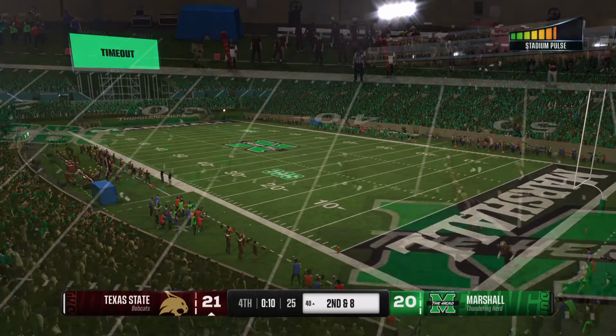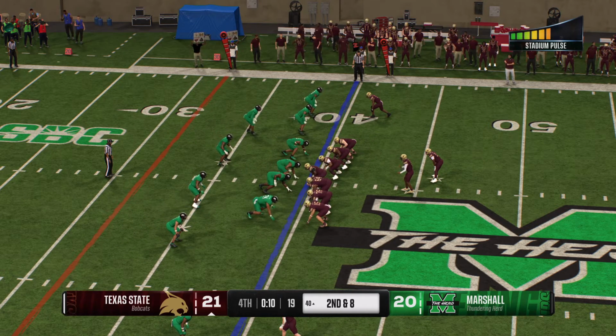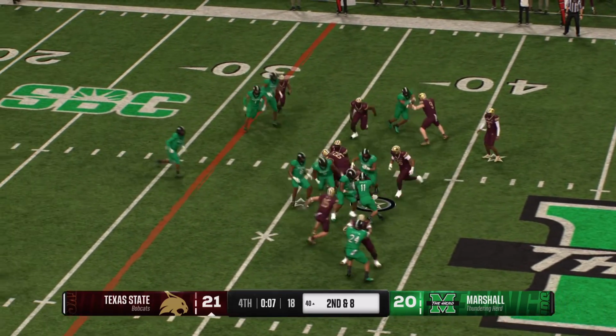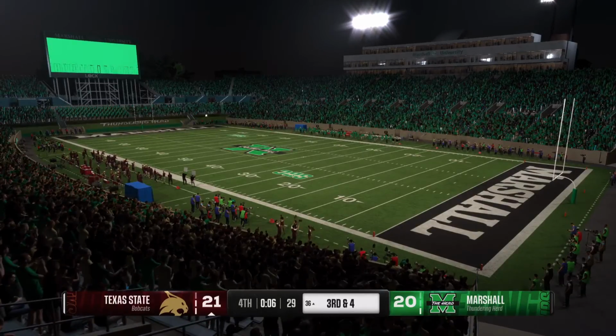This is a very difficult point of the game to execute at a high level, though. Yeah, and listen, what you understand as an offense is if I get 1 or 2 first downs, this ball game's over. And that's your sole objective. Not scoring, take care of the football, get a few first downs, and walk out with the W. They'll use the timeout. 6 seconds left on the clock.